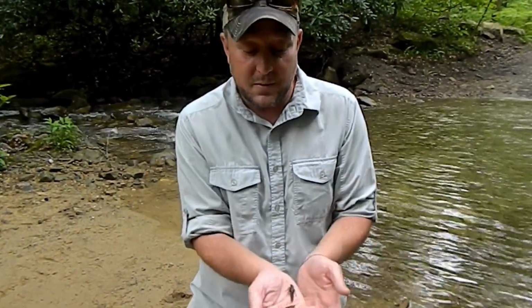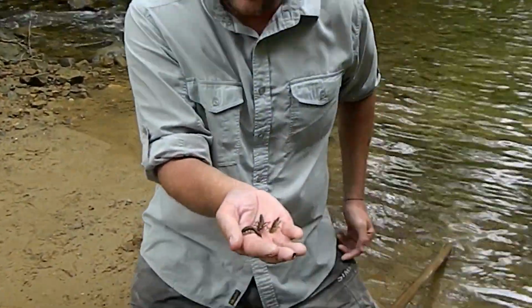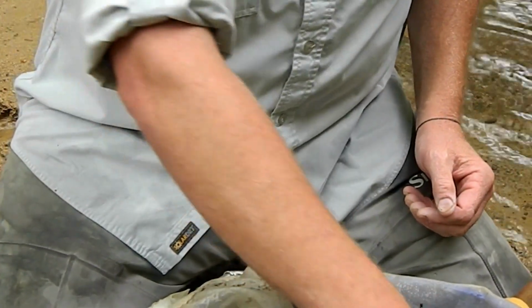And so obviously one of the most sensitive species we could hope to find in these stoneflies is telling me right off the get-go that our water is awesome. We should go fish. We should be able to enjoy this. We should be able to let our kids swim in here because of these bugs.